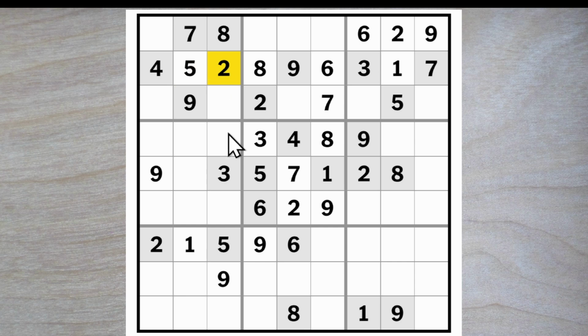We have this 2 blocking down. We have this 2 blocking up. We have these 2s blocking here and here. So the 2 for column 2 goes here.